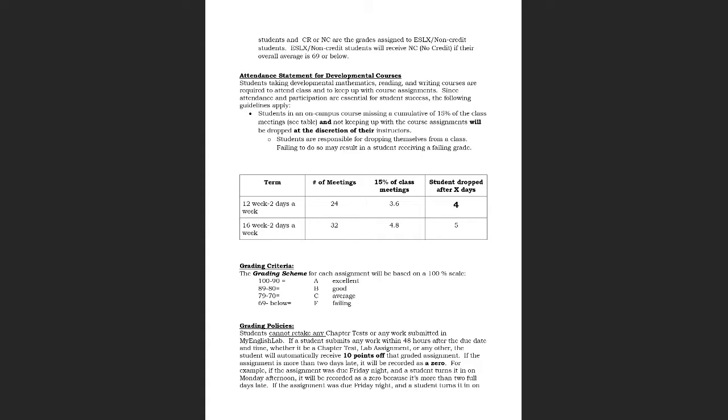Now, there are exceptions to that rule, but you need to contact me and ask me before it's due, basically. You know, maybe if you sent me an email and said, I'm going to a funeral this weekend, I don't have time to do the test, can I have an extra week? I'll probably give you an extra week to do it. But if you don't say anything and you just don't do it and it's 5 days later, well, it's just going to be a 0.